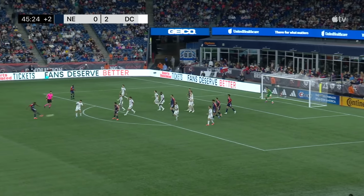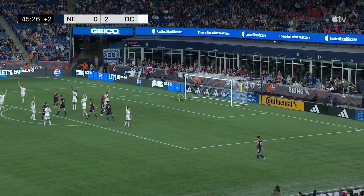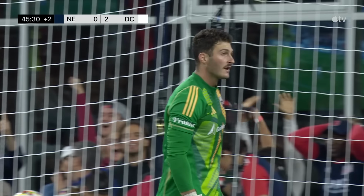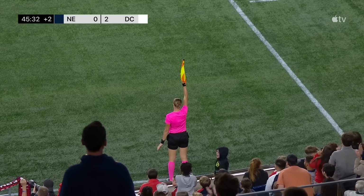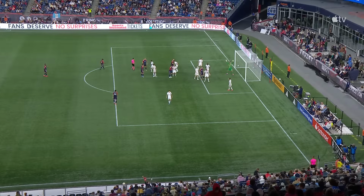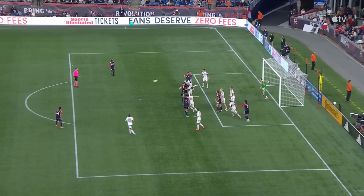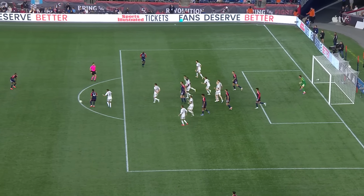Only as far as Langoni. And Yusuf takes a deflection, and it goes in. But the offside flag is going to come up for the deflection on its way through. For now, though, it's no goal. It still goes back to the point that we were talking about: 13 goals allowed on set pieces for DC United.